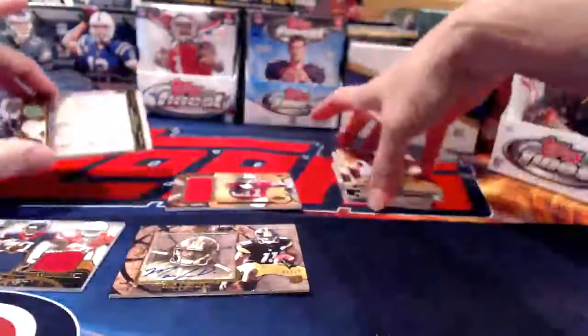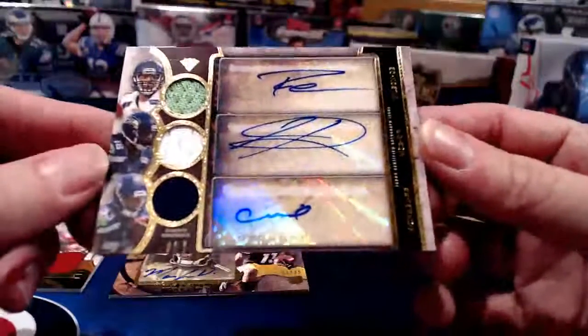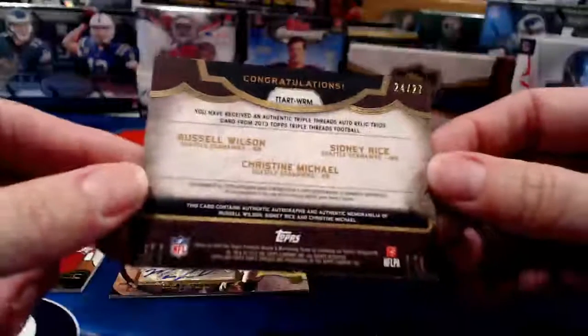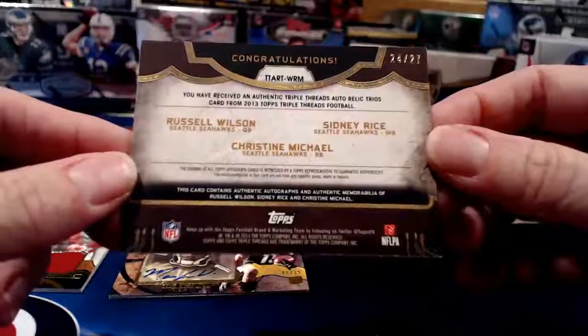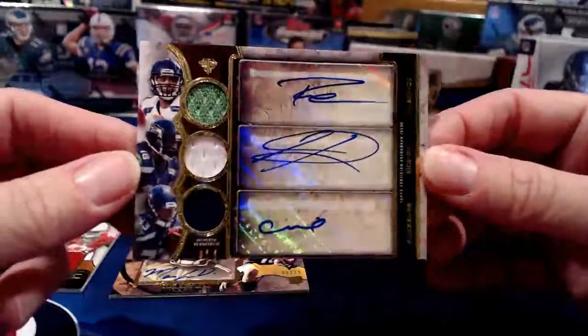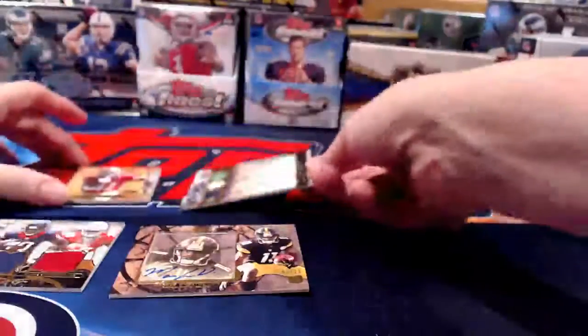And then our last hit, once again, we got another triple, but this is triple signature triple material. This is a very nice card, and it is all Seahawks. So the Seahawks don't have to worry about giving this one away. And you have Russell Wilson, Sidney Rice, and Christine Michael, 24 of 27. Really nice hit for the Seahawks with the Russell Wilson on there. And you did get 3 different colors of material as well. So Seahawks, great hit for you.